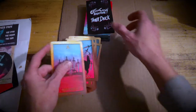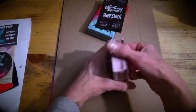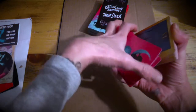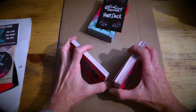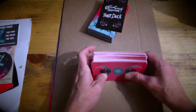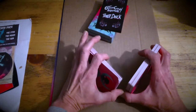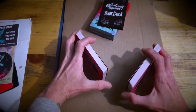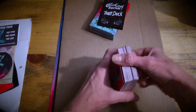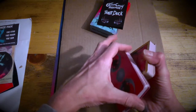Again, here's the back. This is the Cotton Candy Nightmare Tarot Deck. So let's give it a couple shuffles and see how that goes for us. I do like the size is perfect for my hands. The paint, I like the texture. I like the backs. The cardstock is not the thickest, but it's nice for shuffling. It'll be a durable deck, I can tell.